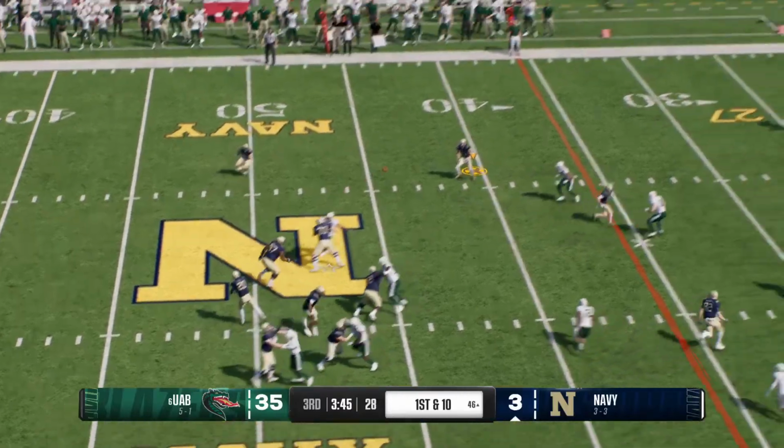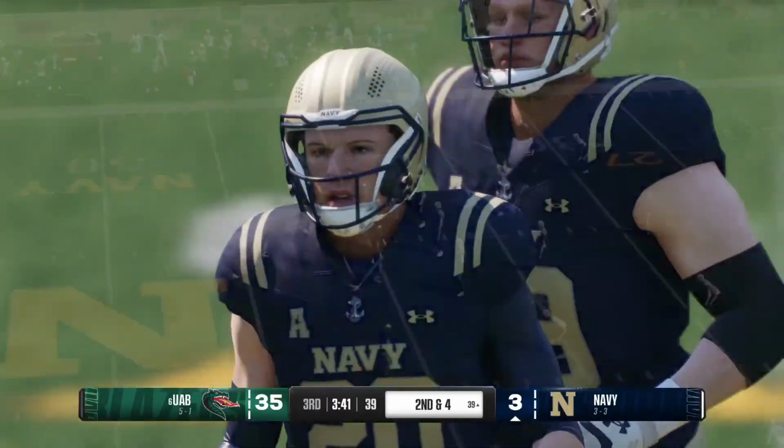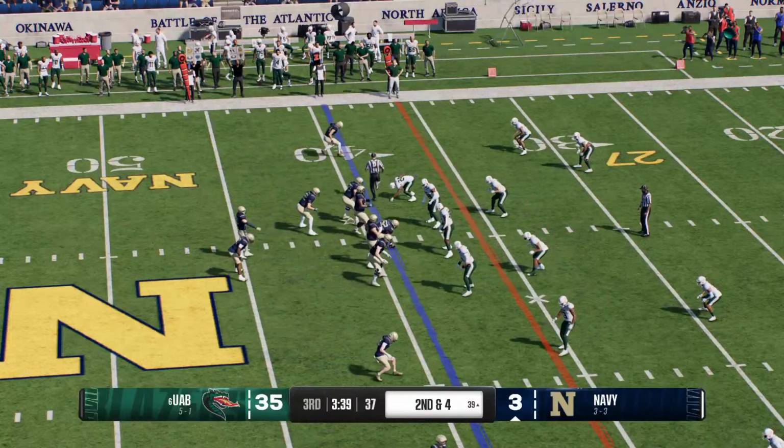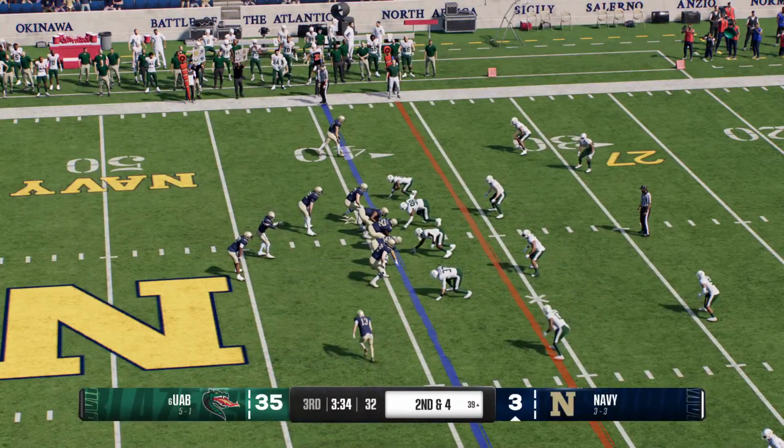Wants to throw on 1st down off the play fake. Quickly complete. They stop him almost immediately. Short gain there, and still a little ground to cover to pick up the first. Wide receiver shows motion.